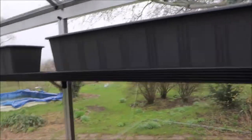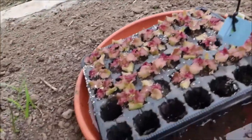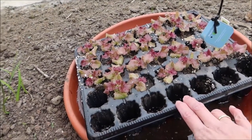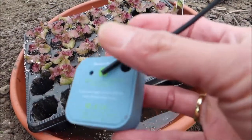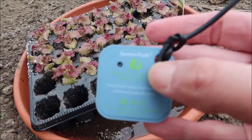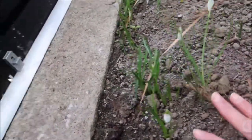It's raining outside. Good that I am here inside the greenhouse, under the shelter. So here I still have a salad. I don't have a place for them, so I'm going to give them away to our neighbors. And let's see. And here is a sensor. Can I focus it? That's our greenhouse sensor. Look at this. Even inside the greenhouse, the snowdrops are blooming.